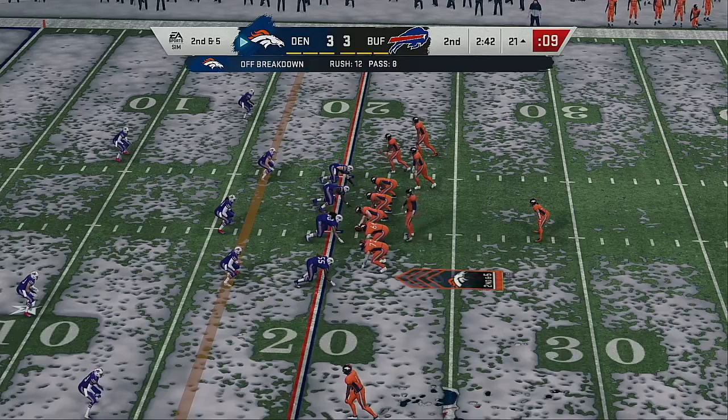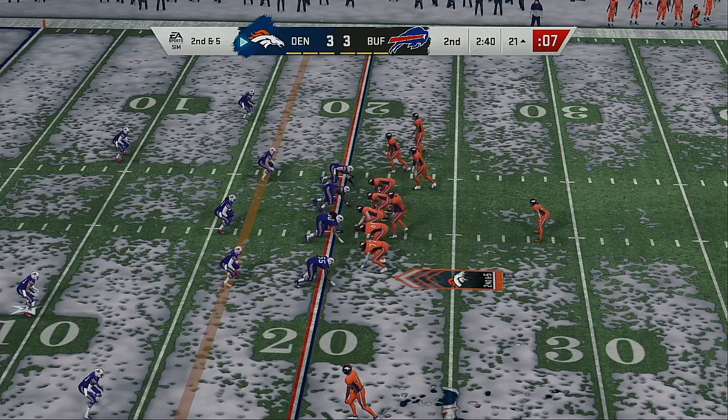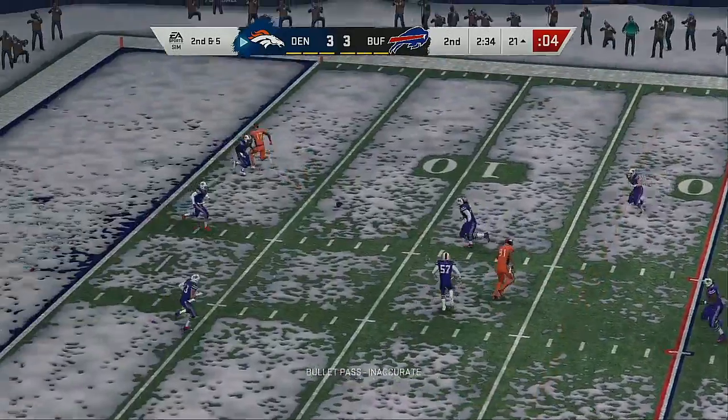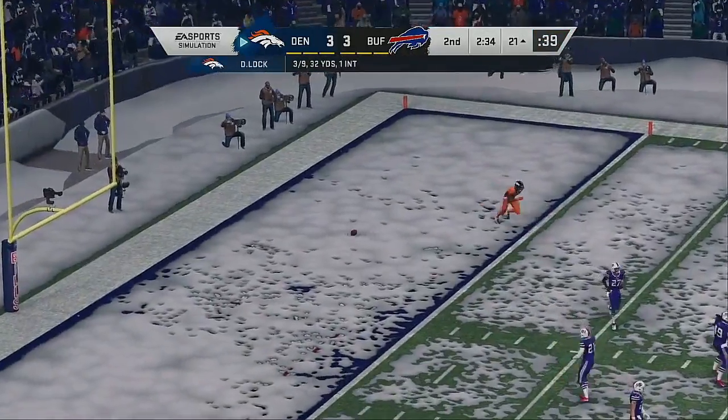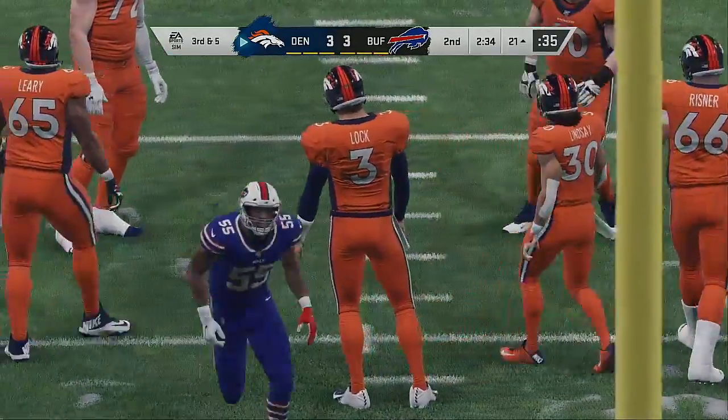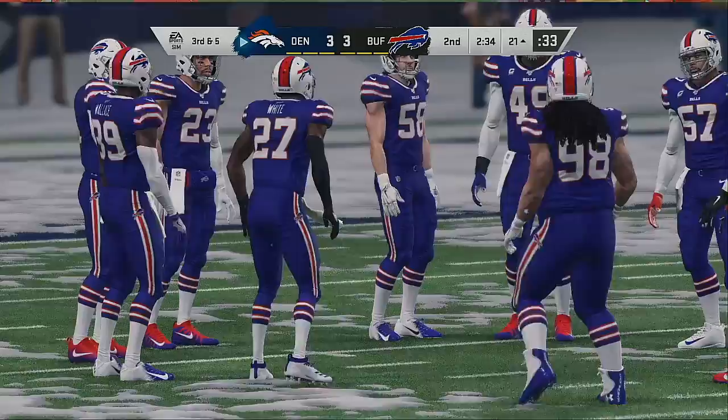Four receivers to keep tabs on here. 3 of them to the right side on second and 5. Now Locke throwing on second down. Throwing over the middle, but it's incomplete. He was looking for Tim Patrick that time. And it's third and 5.